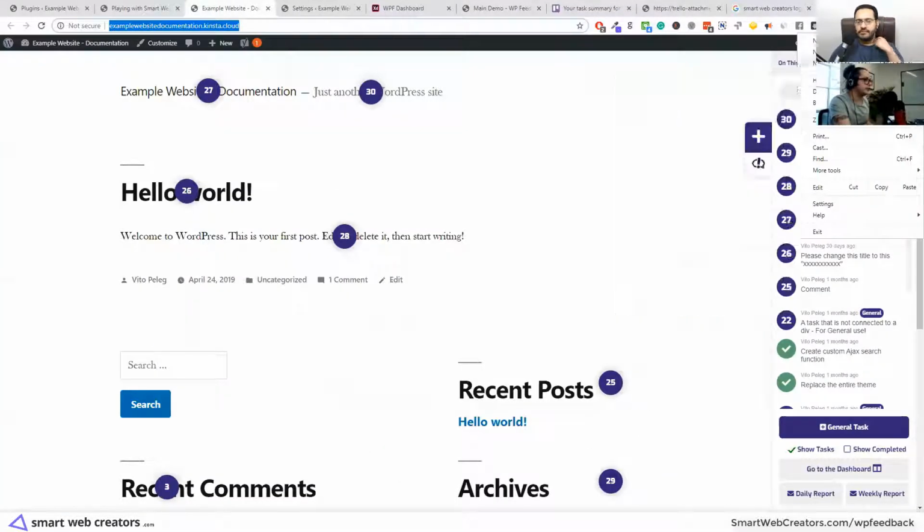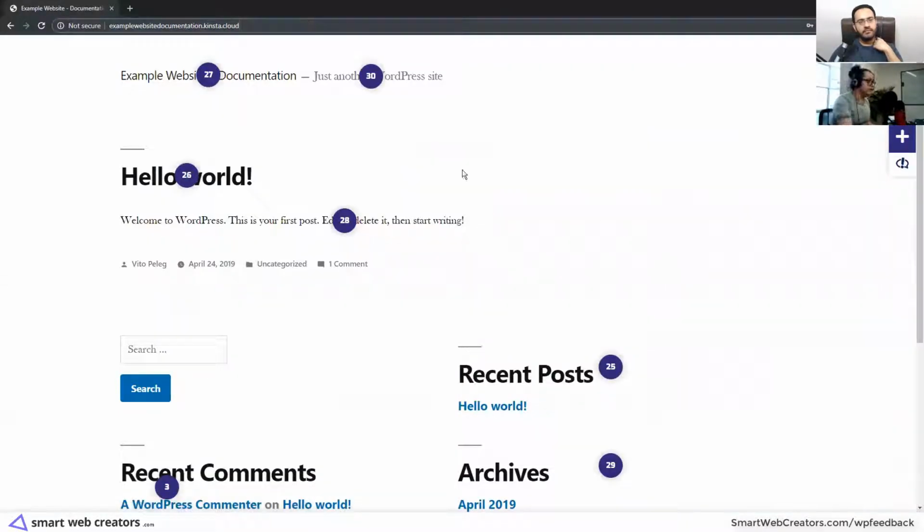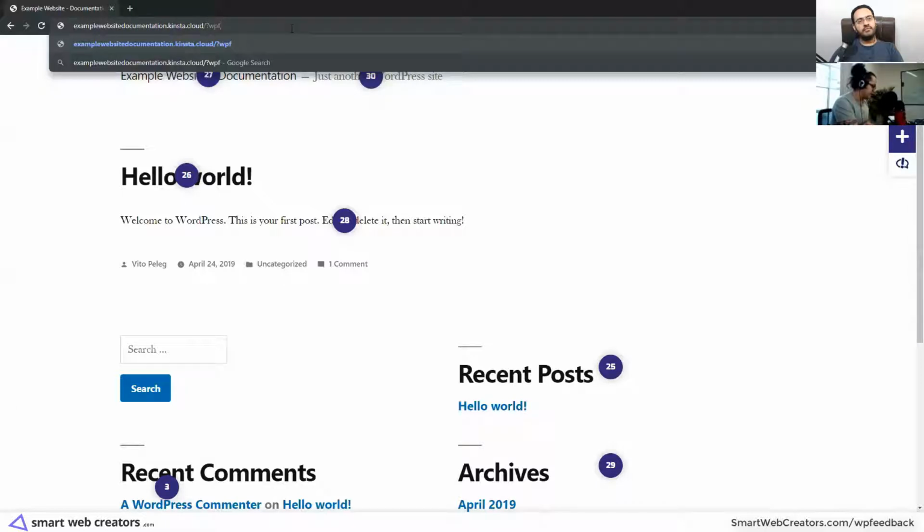Let's go into incognito, so we're not logged in. So you see, we can even do these comments without being logged in. So now guest mode is on, and we can still make comments and do the same stuff that we did, which is great for while you're working. But let's just do WPF equals login equals 1.